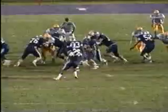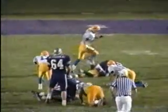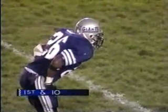Watch him on the right of your screen, number 52. Now watch him come down with his key block. Watch him hold the block. He sustains it long enough for Hogan to go ahead and get around him, but good job up front. Those are the kind of blocks that are making it happen for Hogan and also Shelby.